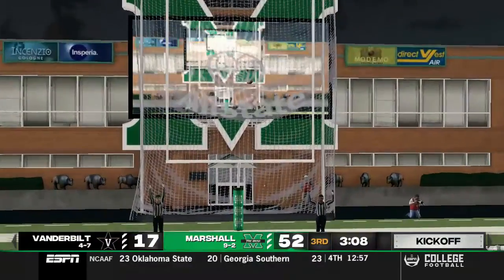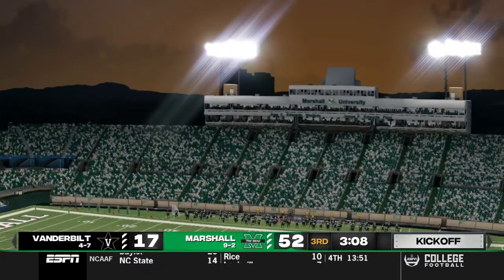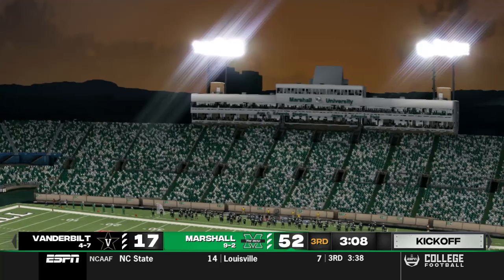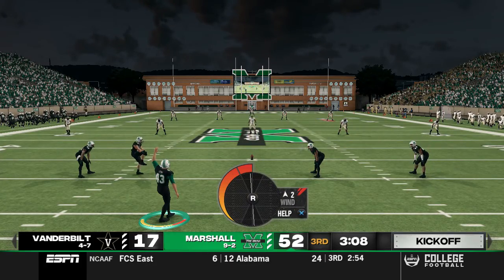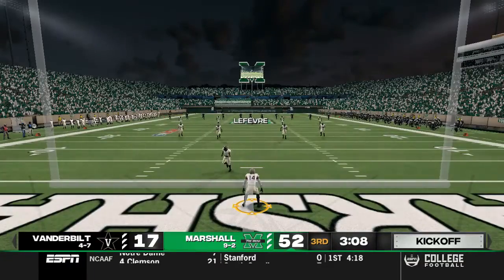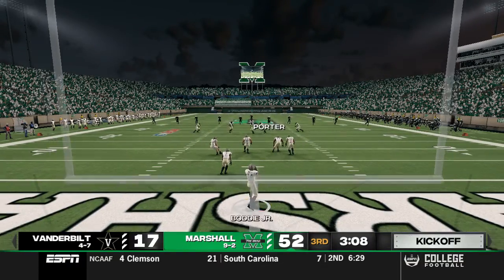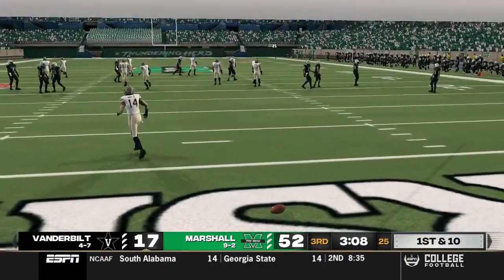He makes the PAT. Looks like they're ready for the kickoff. And he got all of this one. Great kick. And it goes into the end zone, down for a touchback.